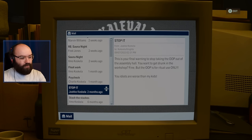Stop it. This is your final warning to stop taking the OOP out of the assembly hall. You want to get drunk in the workshop? Fine, but the OOP is for ritual use only. You idiots are worse than my kids.